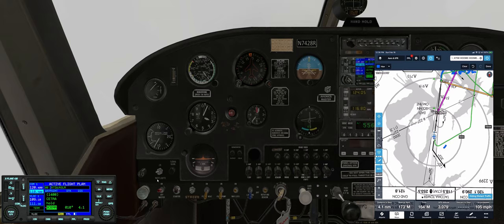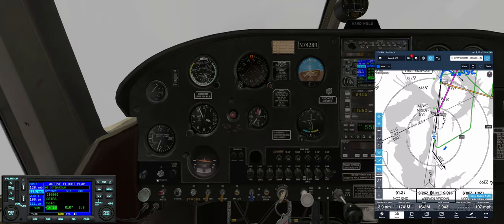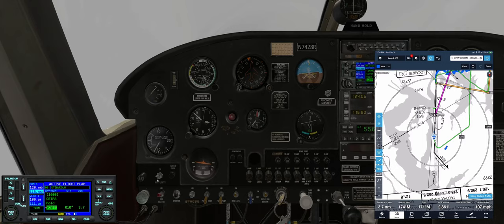270. A little bit of wind correction as we anticipated. We're getting a little bit of push from the right, so we're going to come right a little bit. There's 3,000, 2,900. I'm going to hold the heading of 180 for now. Let's see what that does for us.